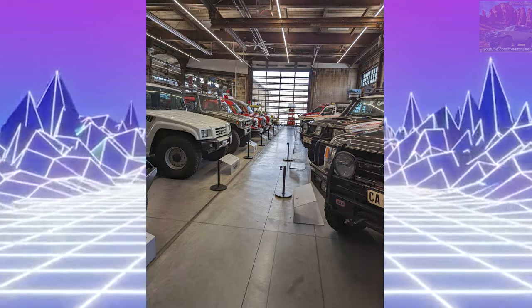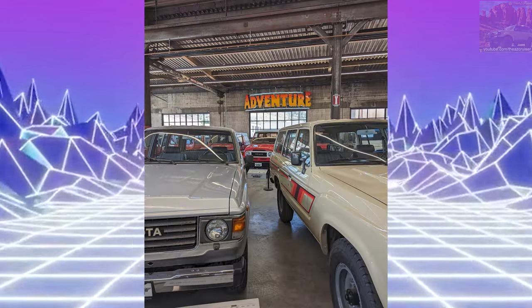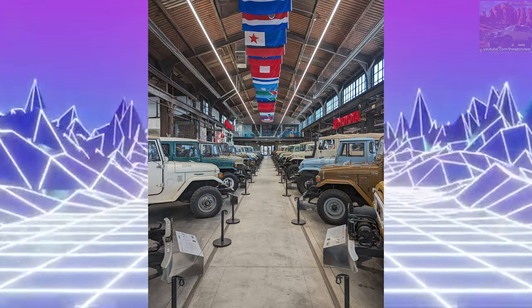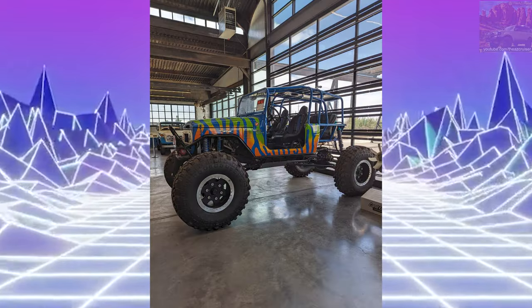Well, that basically was the full tour of all the vehicles in the Land Cruiser Museum. If you've been to the museum, I want to know what's your favorite Land Cruiser in there. And if you have a Land Cruiser, which one do you have? Comment down below, I'd like to know. And if you've never been, hopefully you've experienced some cruiser magic and plan to get one, because Land Cruiser is totally awesome.